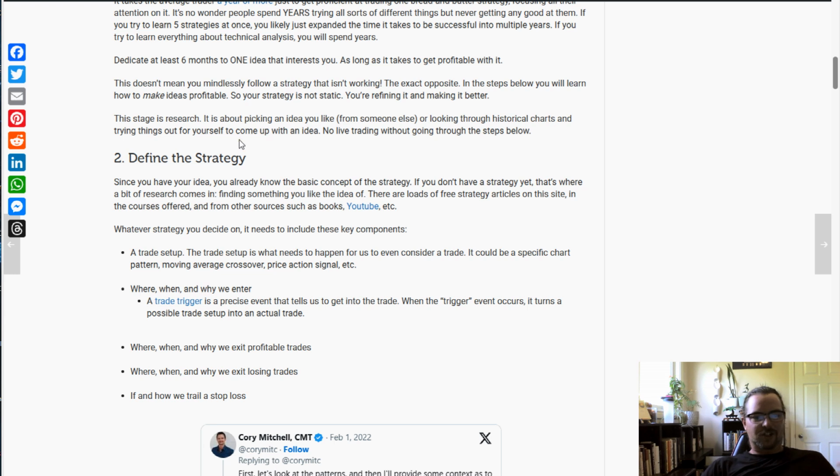So this stage is just research. It is about picking an idea. Brainstorming doesn't mean you need to go out and buy a bunch of books or courses or anything. You can just go through charts, and you could definitely pick the brains of some traders out there to get a concept of what you might like in terms of your trading.